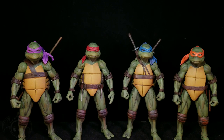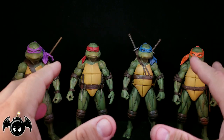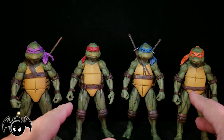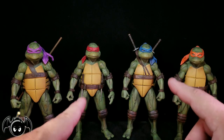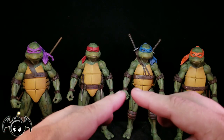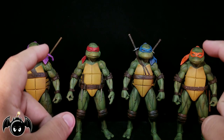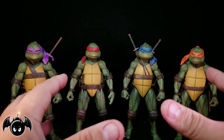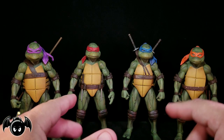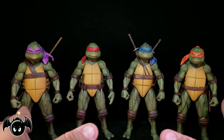Alright guys, now let's take a closer look at the Ninja Turtles. Man, I have never been so pumped to own some figures in quite some time. These have got to be the best Ninja Turtle figures ever, no matter what company has produced them. In my opinion, these are the greatest Ninja Turtles you can possibly own. They are just amazing. NECA just completely killed it, and I am so happy to get these.